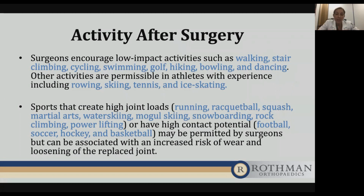Those activities would be things like running, racquetball, squash, martial arts, water skiing, more aggressive skiing like mogul skiing, snowboarding, powerlifting, or sports that have high contact potential. So football, soccer, hockey, basketball.